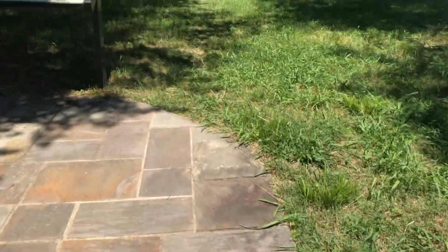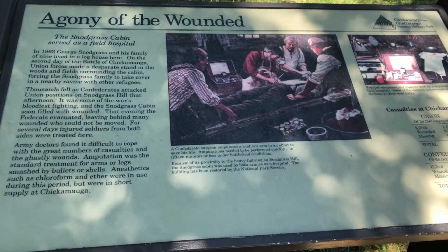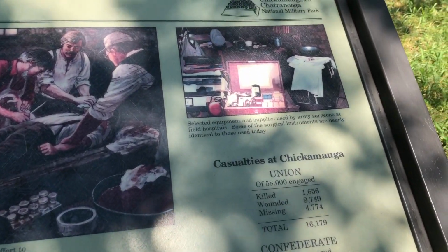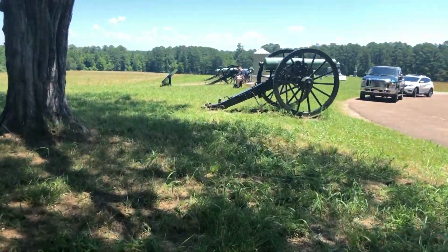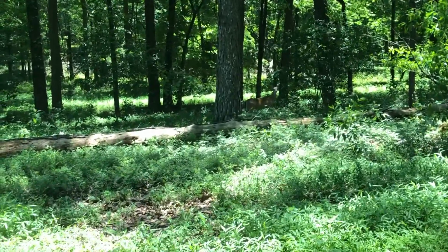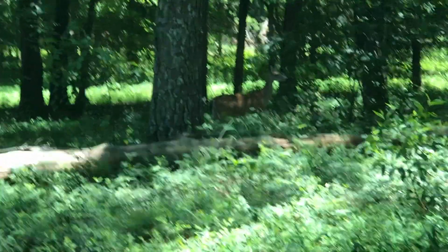And then we walk over this way. And here is the information. There you have it. Interesting. So let's go walk back to Tyler now. We are walking. Sorry, we're whispering. And we found another deer. Look how close it is. Oh, so pretty.